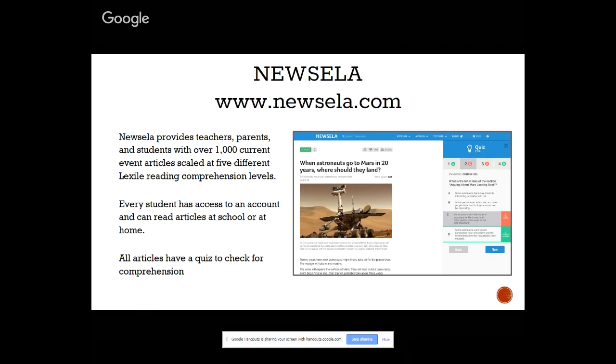Another great feature for Newsela is that you can change the lexile reading levels. What this does is it reduces the word count and also gets rid of some of the more challenging vocab. So depending on your student's reading level, you're able to differentiate, or that student's able to differentiate what they're reading. And at the end of each article, there is a comprehension quiz that is available for our students. So right now, I'm just going to quickly show you what Newsela looks like, at least from the teacher side, and some of the features.